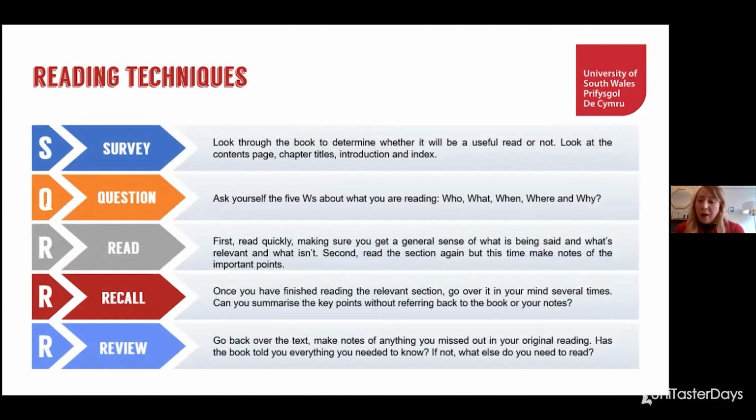When you read through it first, just get a feel for what the book is about, but then also go back and do a second read and ideally make notes that time. Once you've finished reading the relevant section, go over it in your mind several times and ask yourself, can I summarise the main points without having to look at it? And then you'll know whether you've retained that information. Go back over the text again and keep making those notes, and that's how we do a really good close reading exercise.